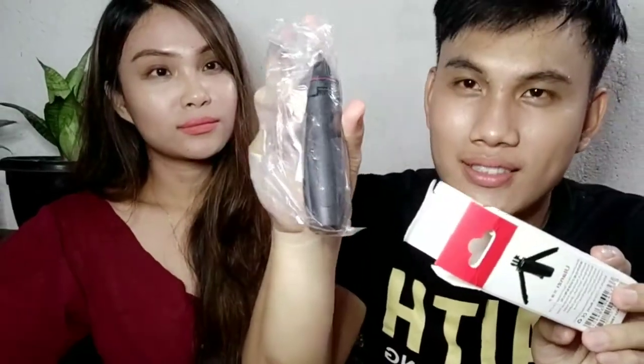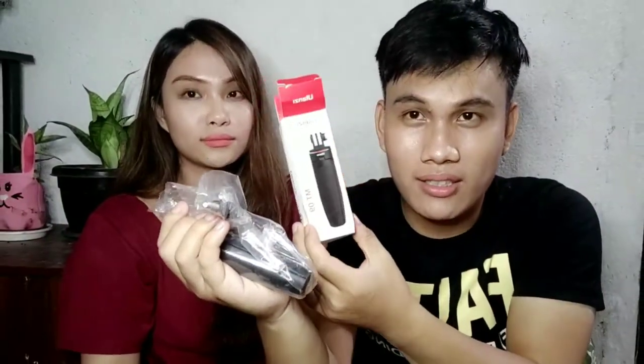486 for a selfie stick that's also a tripod. Let's try it to see if it works. So, let's open it. Inside is our selfie stick tripod. Okay, nice. You can see the packaging quality is nice, no? Although it has no bubble wrap. But look, it's not damaged at all. Oh, wow. You can see, it's nice.